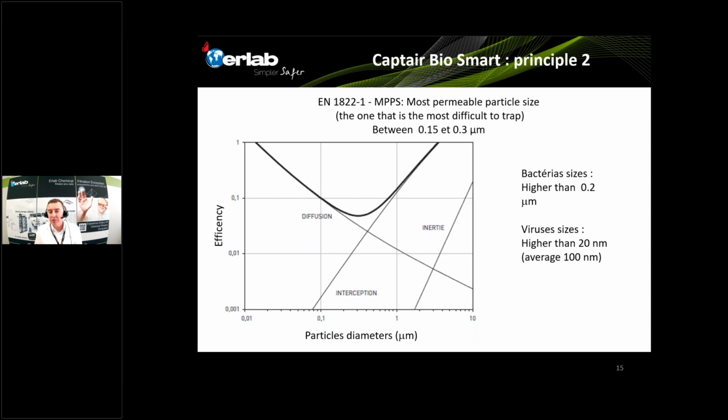So again, I give you on this slide some values of the different sizes for bacteria and viruses. The smallest bacteria have a size around 0.2 microns, and you can see, according to the MPPS test, that this is totally compatible with HEPA filters. Viruses are smaller. The smallest viruses have a size around 22 nanometers. But again, knowing that below the size of the most difficult particles the efficiency increases, we can also show that this is very well trapped by HEPA filters, just considering the size of the virus.